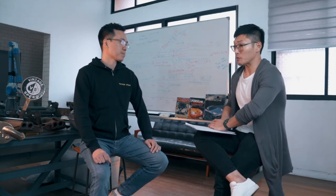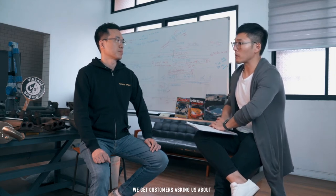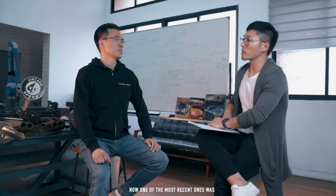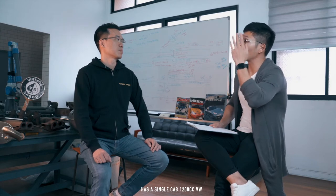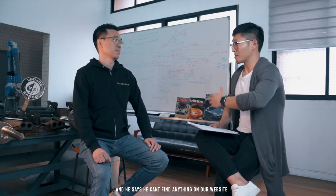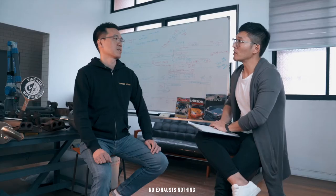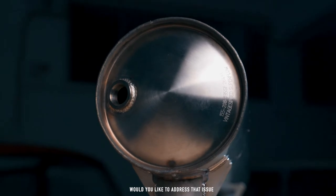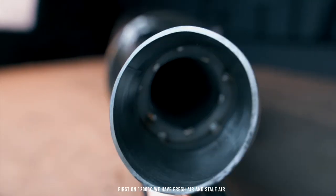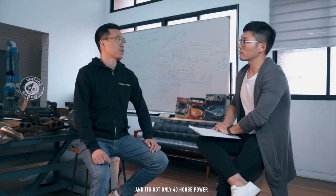And so, a bit more technical now. We get customers asking us about the 1200cc engine. One of the most recent ones was a customer that has a single cab 1200cc VW, and he says he can't find anything on our website for that model, any exhaust, nothing. Would you like to address that issue? Yes, because on 1200cc you have fresh air and stale air, and it's got only 40 horsepower.